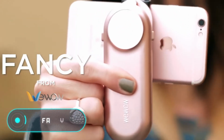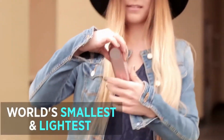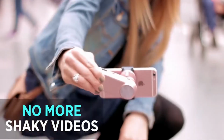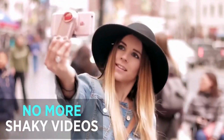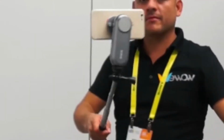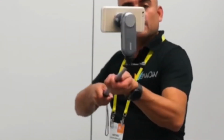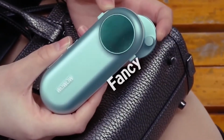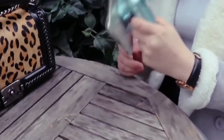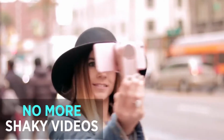Fancy. The creators of this stabilizer created its gadget for the owners of smartphones who love photography. They called Fancy the world's smallest smartphone stabilizer. When folded, its dimensions are 1.6 inches in length, 1.6 inches in height, and 0.9 inches in width. The gadget weighs 6.3 ounces.